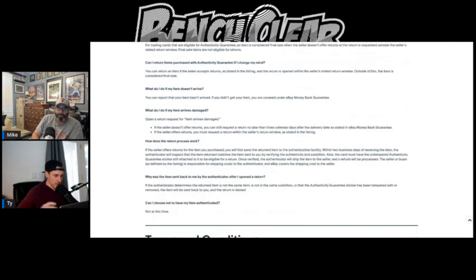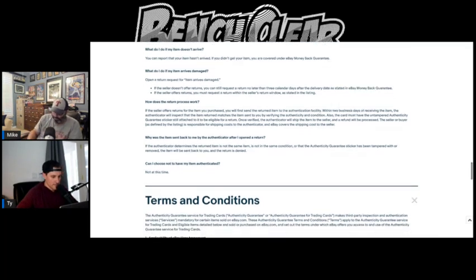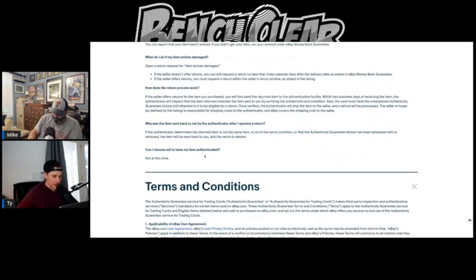What if it doesn't arrive? Okay, they'll take care of it under the eBay money back guarantee. Returns work. You send them back to the facility. They check the tag, make sure it hasn't been tampered with, and then it goes through that process. And then finally, the very bottom: can I choose not to have my items authenticated? Can you, Mike? Can you choose not to? No.